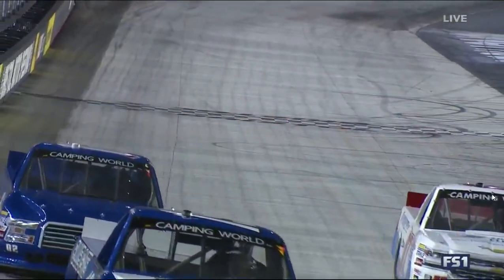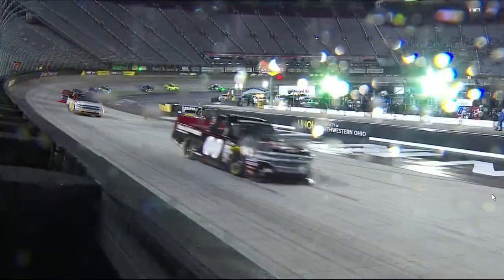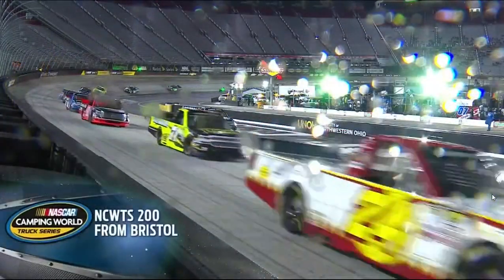Great shots though, man. That was a fun opening segment to this race. It's Bristol. It's supposed to be fun, and we're going to have more of it before it's all said and done.